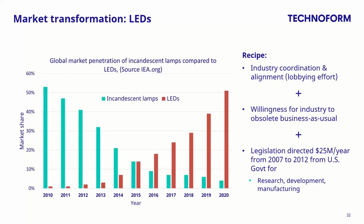The recipe for this market transformation was the industry coordination and alignment, their lobbying efforts, the willingness of the industry to obsolete their business as usual, and that's key. We don't see that in our fenestration industry. And then lastly, the legislation which directed many millions of dollars into LED R&D and manufacturing development.